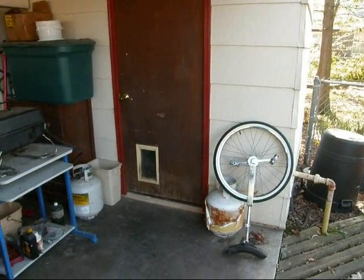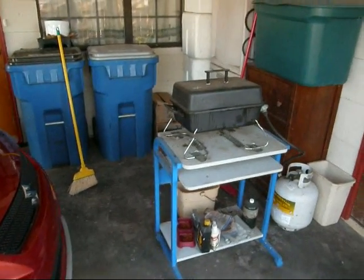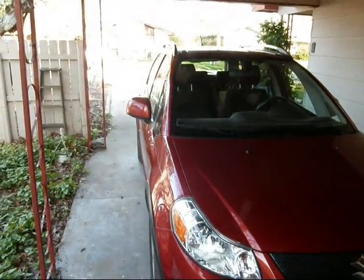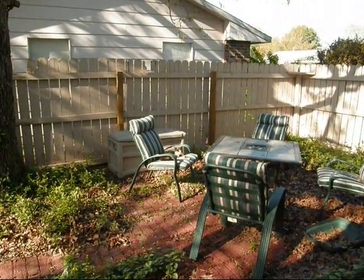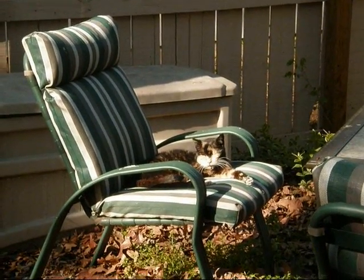Okay, so here's what's happening in the yard today. Cleaned up the carport, cleaned out all the leaves, bunch of old boxes and crap. And so that looks fairly decent. There's Mama Kitty over there in the chair sunning herself. Doesn't she just look content?